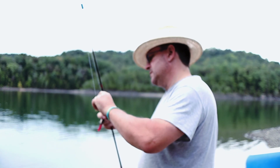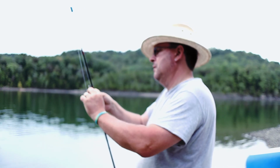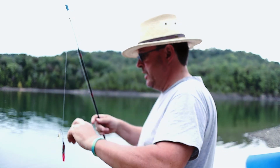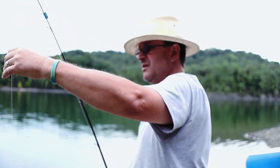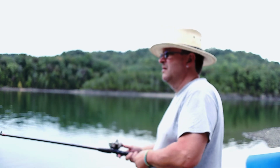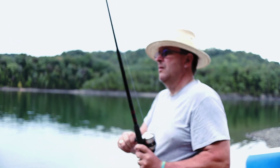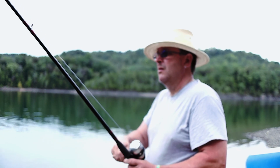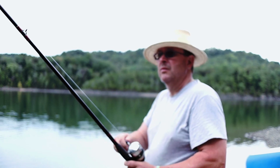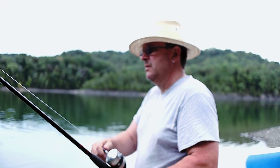I keep stopping and untangling this thing. Do not care for that at all. Doing nothing but creating a bunch of line twist. I've had nothing on this lure, not a tap, nothing at all.